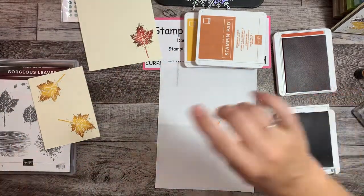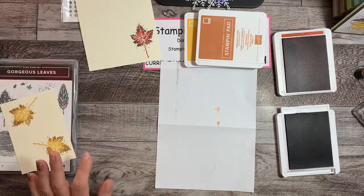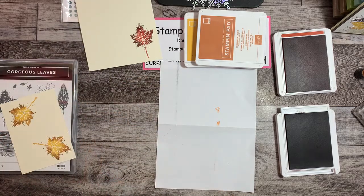All right, so I need the other stamp. Where did I put that one? Let me grab the other stamp.